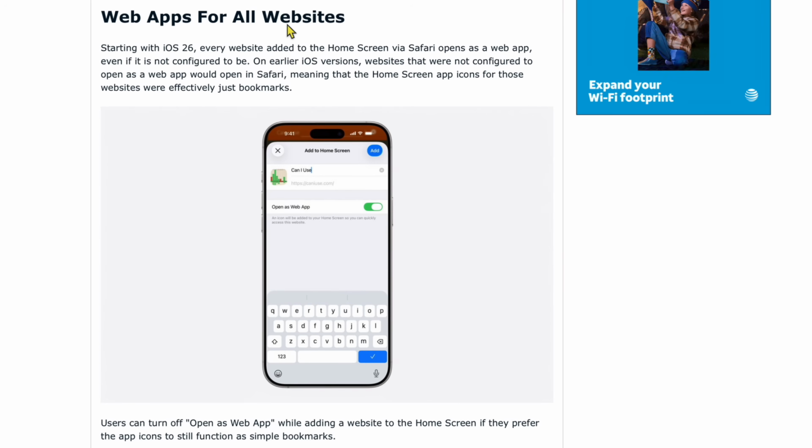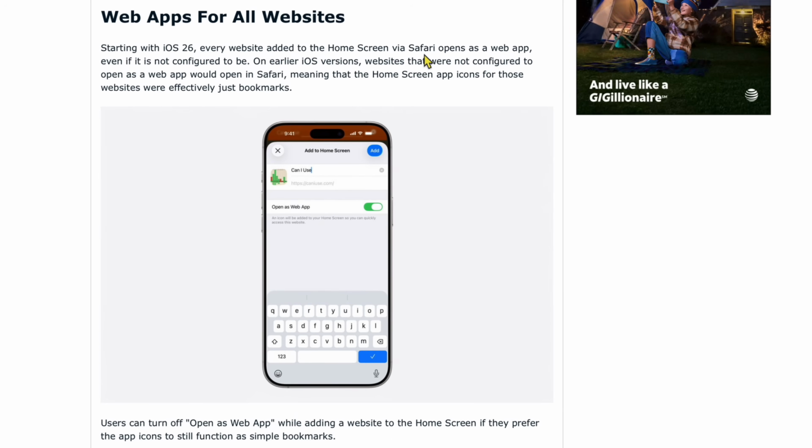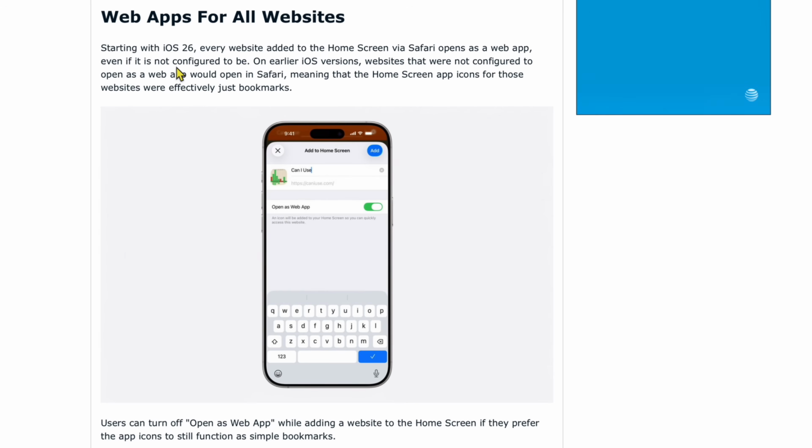It says web apps for all websites. What does that mean? Starting in iOS 26, every website added to the home screen via Safari opens as a web app, even if it's not configured to be. On earlier iOS versions, websites that were not configured to open as a web app would open just in Safari, meaning that the home screen icons for those websites were effectively just bookmarks. But now it's going to open as a web app, where instead of just opening a tab, it actually creates an application for the website. It's going to do that if you pick anything from that home screen. Apparently you can turn that off, because I think that's going to really annoy a lot of people. It's going to annoy me for sure.